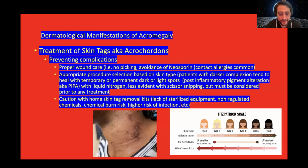And before I even get to the treatment again, I like to discuss how you prevent complications because in a busy dermatology office, sometimes there's not enough counseling. I always go through this in great detail, but proper wound care is number one, which involves no picking after they've been treated and avoidance of Neosporin because contact allergies are very common and it does slow wound healing. It doesn't prevent an infection in a person with a normal immune system.